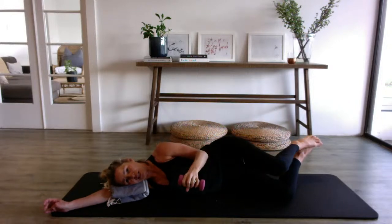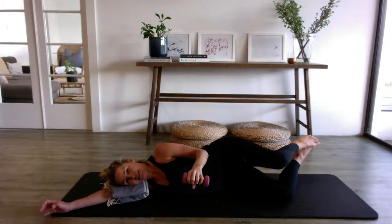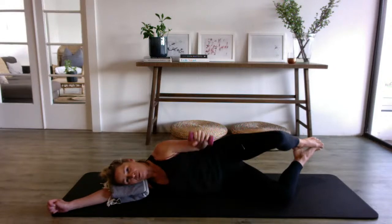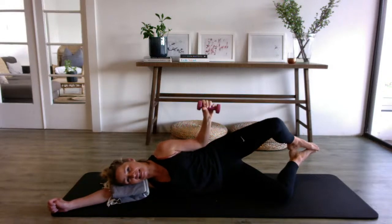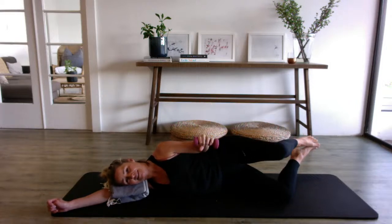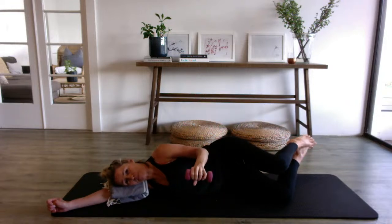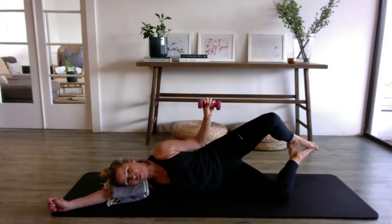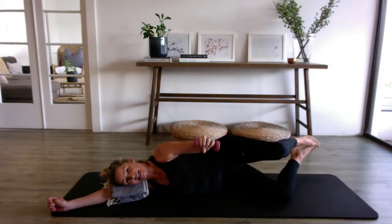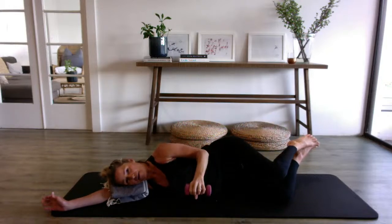Always think of these as really gentle exercises. So today we are just working all the really small intrinsic muscles of the body. That is what gives your body stability. It lets your body move with fluidity and without pain. So I always believe there is a time and a place for big exercise. I love combining the two. I don't think it's all or nothing. This is just one of those where we can work slowly and connect into the muscles that really lengthen the spine. All right, last one.